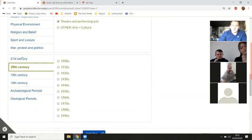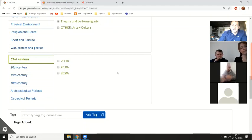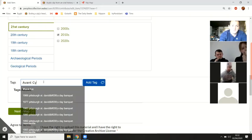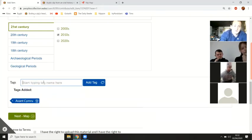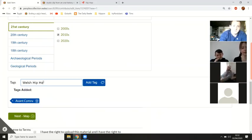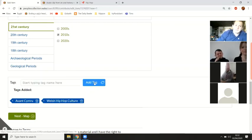Beneath that, there's a decade that you can choose, 2010. But then beneath that, the tags, the way you can be much more specific. So use tags that are obviously relevant to the item and the broader project. So then we could write the Welsh Hip Hop Culture, and that could be the main tag to try and bring everything together. Exactly right. So this now is a new tag.